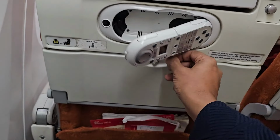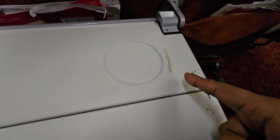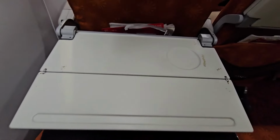Let's check out the tray table. And the stains, dirty, unkept. Lot of stains. So, very poor hygiene. Well, that's about the seat review on Air India 787. Broken down, stains, dirty. Well, Air India has to improve on this. And I'm just looking across. I think this is the dire need of the hour. I saw another seat with a broken socket for the remote.